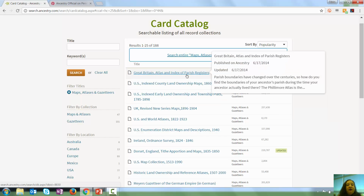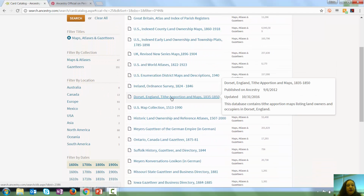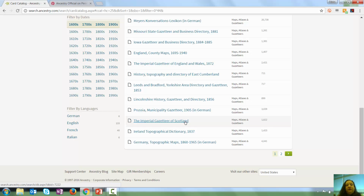We've also got British Parish Register, an atlas of the different parishes in Great Britain, so that if you're doing research in specific parishes for births, marriages, and deaths, you know exactly where that parish is, and most of the records are going to be recorded at a parish level. We have Irish Ordnance Survey maps, tithe and allotment maps. We have the Meyers Gazetteer and the Meyers Orts for Germany. We have maps for Canada. We have maps for specific states. And you'll notice they're all for different time periods.